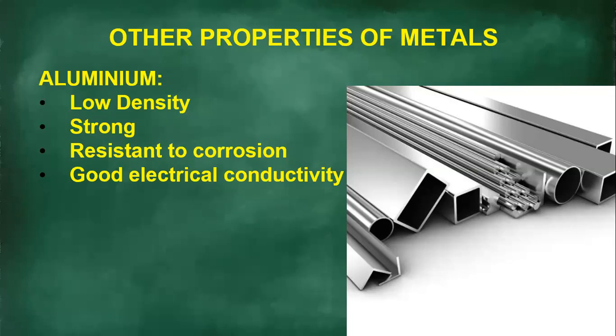Generally, other properties of aluminium is that it is low density, meaning it is not as hard or dense as steel, but then it is surprisingly strong for its density, okay? It is very strong and it is resistant to corrosion and it is also a good conductor of electricity, okay?